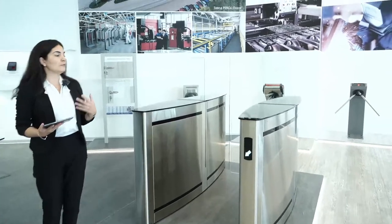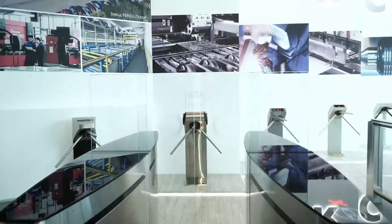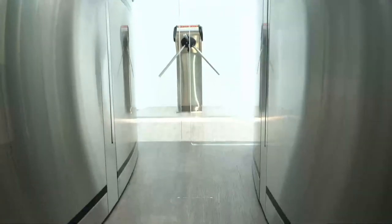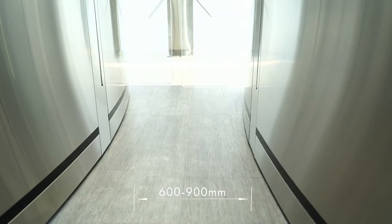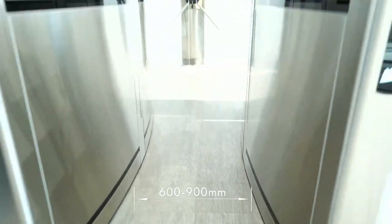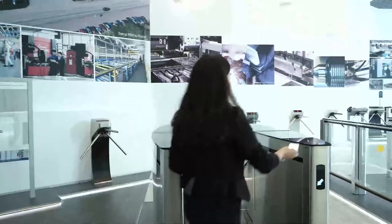So it will perfectly fit the business centers, governmental facilities, and many others with spacious entrance area. ST02 speed gate is available in two versions, with a standard passage width of 600 millimeters and increased one of 900 millimeters. Extended passage width provides extra space for the wheelchairs and also an additional exit in case of emergency.